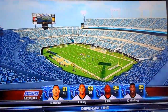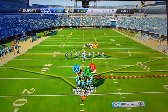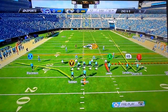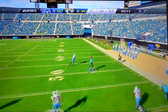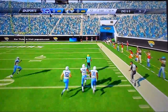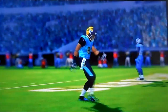And here's a look at the defensive line that will try to control the trenches today. Second down here. Drop back, shotgun formation. He's looking to the right here on this throw. Got the first, and he's got some space. Jacksonville is in for the score. Touchdown.